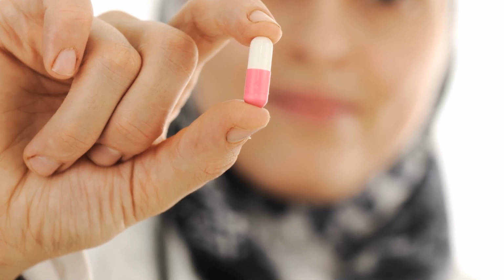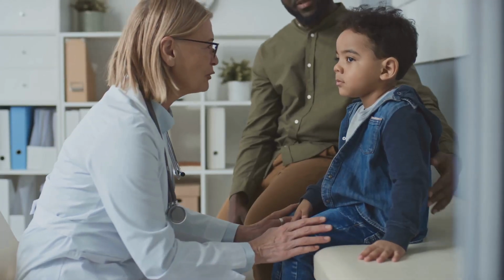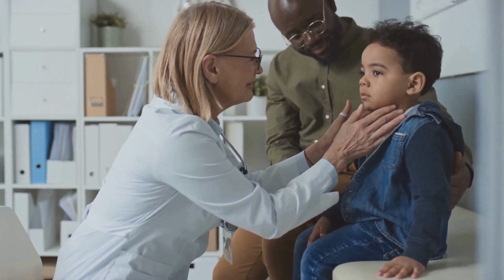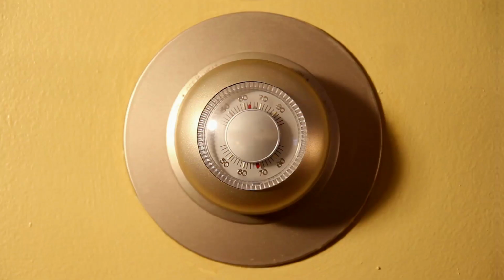Levothyroxine is a synthetic version of the thyroid hormone thyroxine, or T4. It steps in when your thyroid isn't producing enough of this essential hormone, essentially replacing what's missing and restoring balance to your system. Think of it like this.